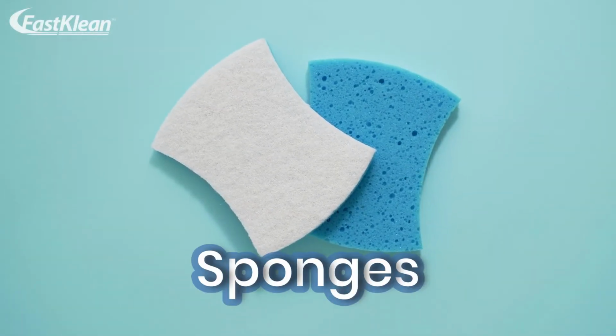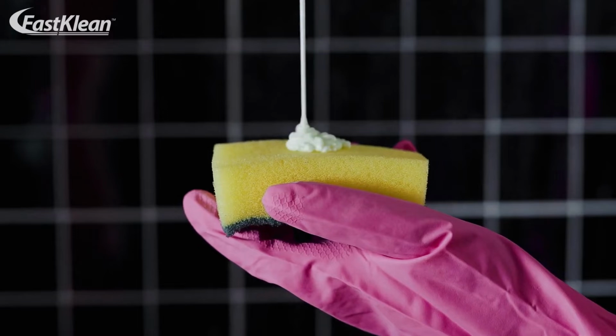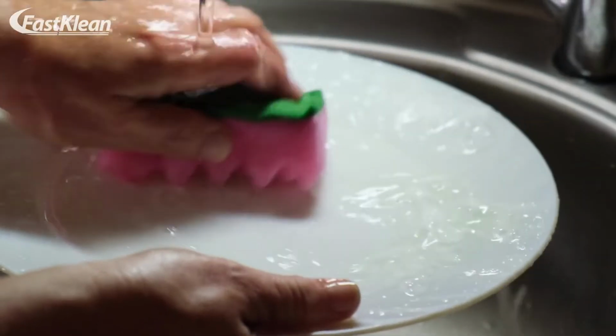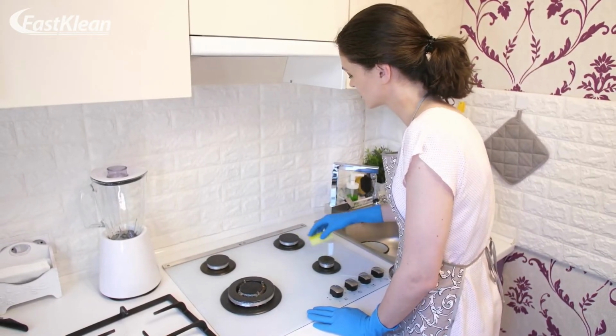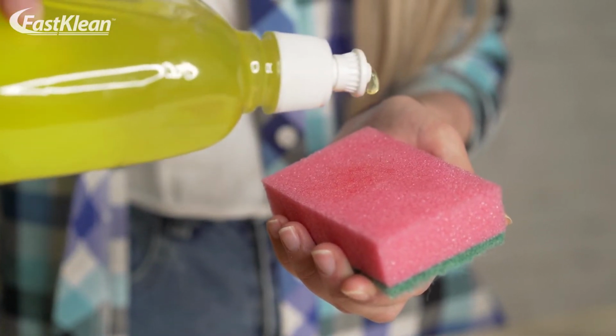Finally, here is your bonus tip: sponges. You can look for multipurpose sponges with different ends for soft and challenging areas. They can be used to clean out dishes, kitchen appliances, and other areas. You can get multiple sponges to assign one to each job.